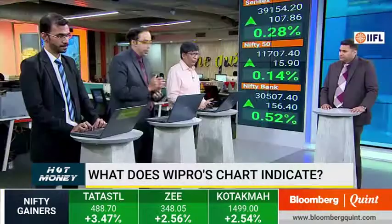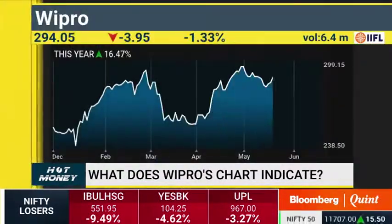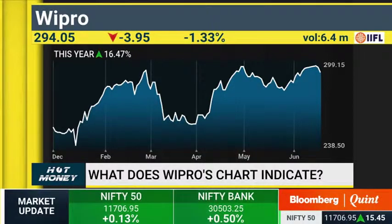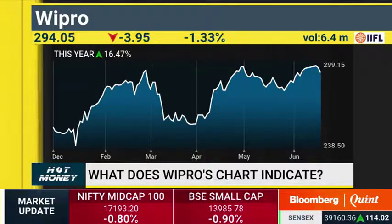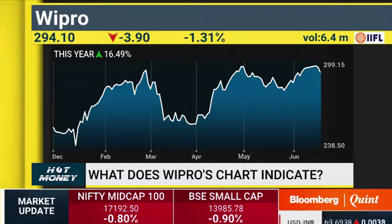Okay, Raja, what's your sense? Yeah, I would agree with the chart presented because Wipro is developing a bearish engulfing on a higher time frame. So a dip towards 275 would be in line with what NS is saying as a good buying opportunity. So it's a short-term sell trade, but on a longer term, it's a buy opportunity at lower levels.